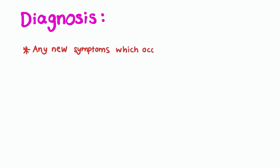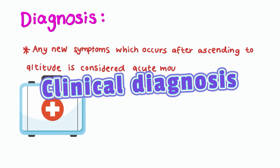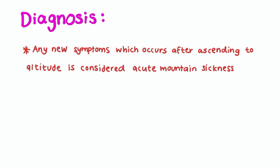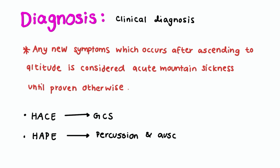The diagnosis is based on the patient's signs and symptoms. Acute mountain sickness, high altitude pulmonary edema, and high altitude cerebral edema are all clinical diagnoses, and severity is usually subjective based upon the intensity of the symptoms. And we can do simple examinations like auscultating lungs for the crackling sounds in high altitude pulmonary edema, and assessing the GCS in high altitude cerebral edema will give us a clue.